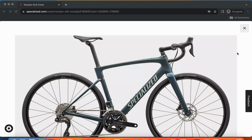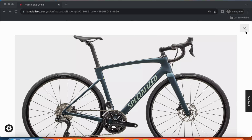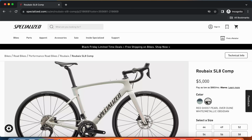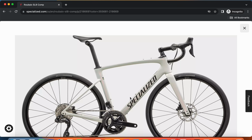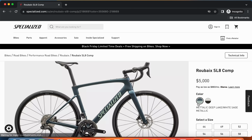Also, when it comes to paint schemes on this bike, there are two on offer. One is this stunning, in my opinion, metallic green with a hint of blue, or maybe it is a kind of metallic blue. It's just a very nice paint scheme. And luckily, Specialized is offering another paint scheme, which is this beautiful pearl white with a hint of black. When you consider the retail price of $5,000, I'm really glad that Specialized is offering these two paint schemes to choose from.